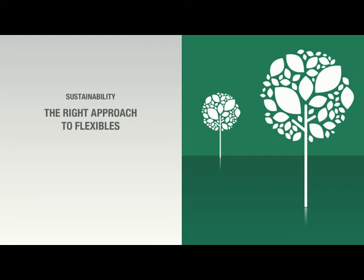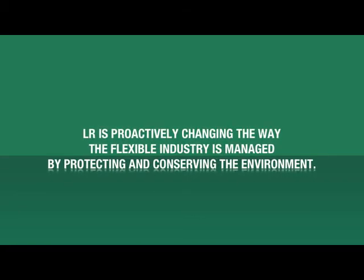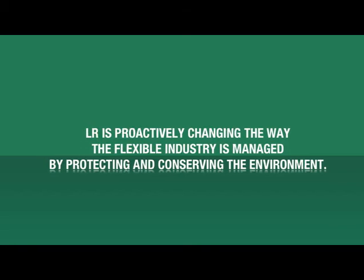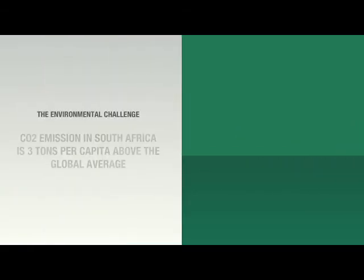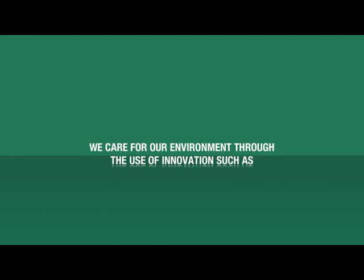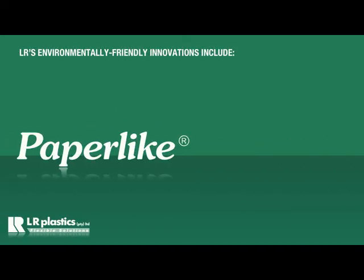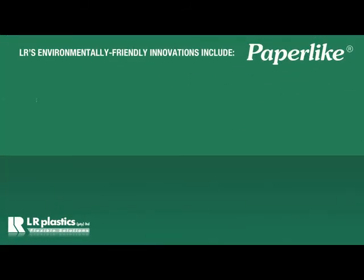Sustainability, the right approach to flexibles. LR is proactively changing the way the flexible packaging industry is managed by protecting and conserving the environment. The environmental challenge. National perspective. CO2 emission in SA is 3 tons per capita above the global average. We care for our environment through the use of innovation such as Paper-like, developed and patented by LR, offers advantages including price, tear and wet strength, printability, and is fully recyclable.